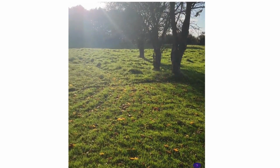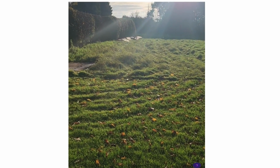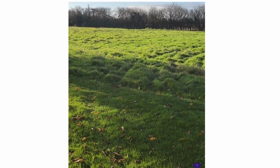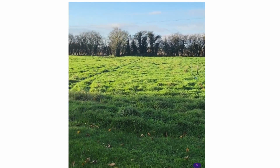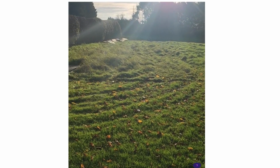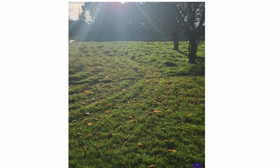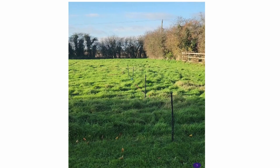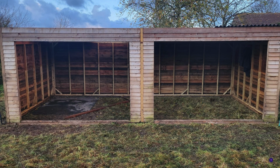So going back to November 2023, this is what the 3-acre site looked like. It hadn't been used for horses in about 15 years, we believe, but there was absolutely nothing here, including no stock fences around the outside. So the first job is to get some shelters up for the horses.